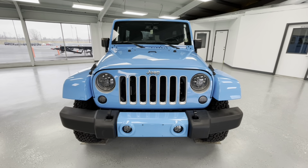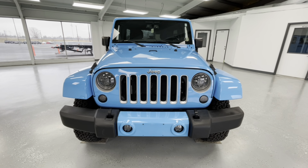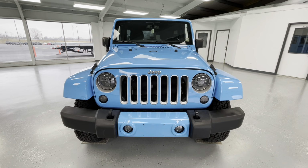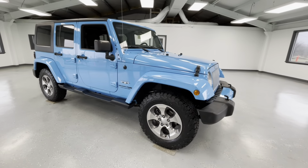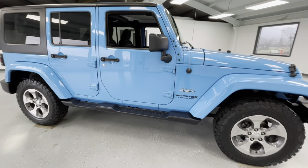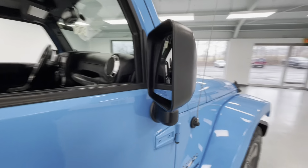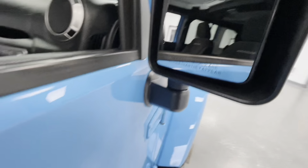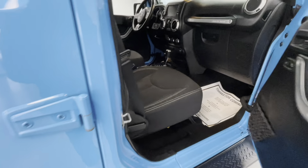Starting here at the front end, you will notice the blue grille as well as your blue accents with running fog lights. And take a look at those gorgeous LED headlights. As we make our way to the side, you will notice light new tires all the way around, just like every other vehicle here at All Things Automotive. A couple things to point out on the exterior is you will have heated mirrors as well as running boards. Moving forward, we'll go ahead and show you guys the interior.